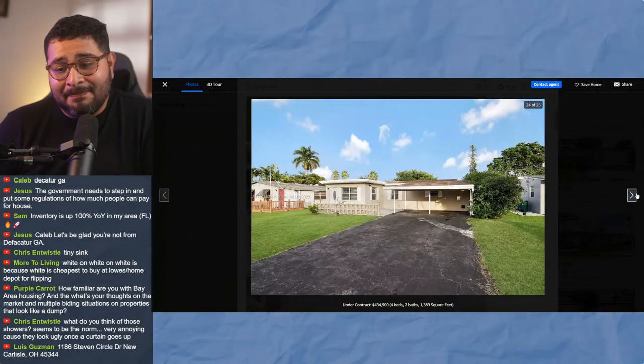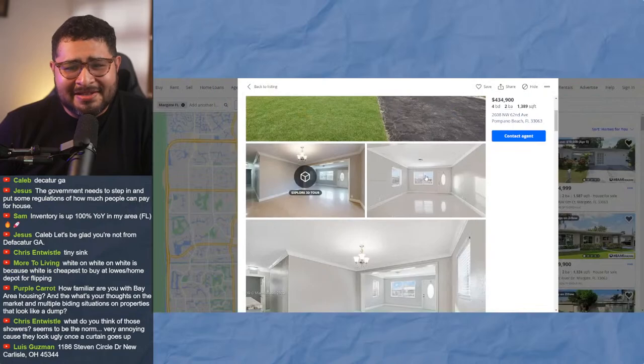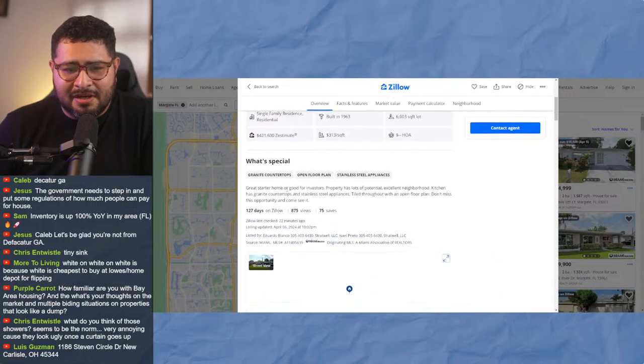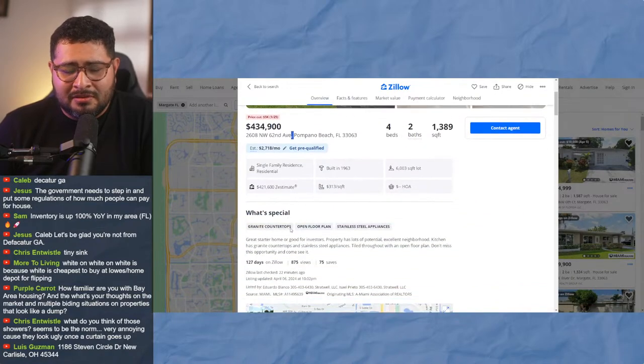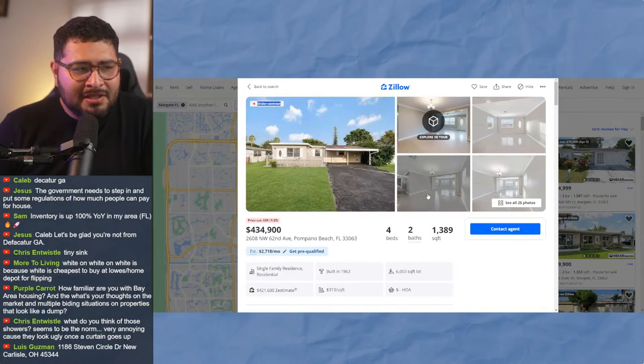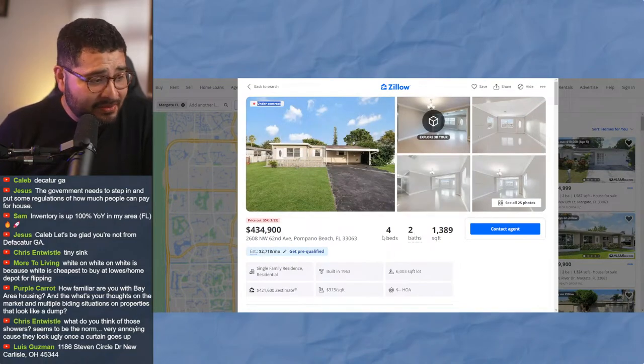Is that being too picky? Probably, yes. But by the way, this is under contract already. Why are you still having me check this out? It says under contract. You probably didn't know that because it doesn't say. Oh, yeah, it says right here. Stop looking at under contract houses. Is that your house?